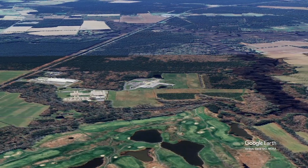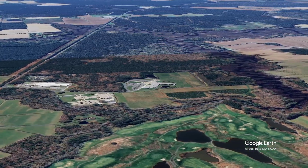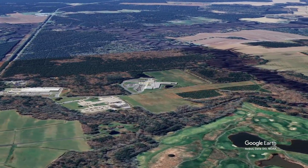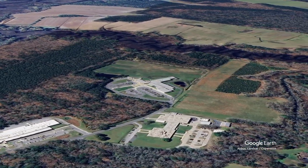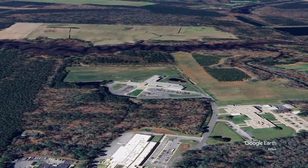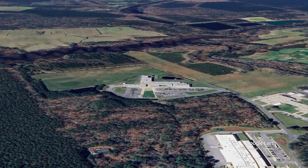Now, I know y'all want to hear about the schools, and yes, Princess Anne has some options. You'll want to check out Somerset Intermediate and Washington High School, which are both part of Somerset County Public Schools. UMES, like I mentioned earlier, brings that college town vibe to the area, and it's a big deal for the community. It also gives local students some cool opportunities for dual enrollment and programs.